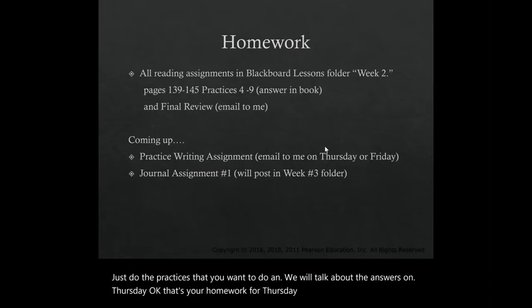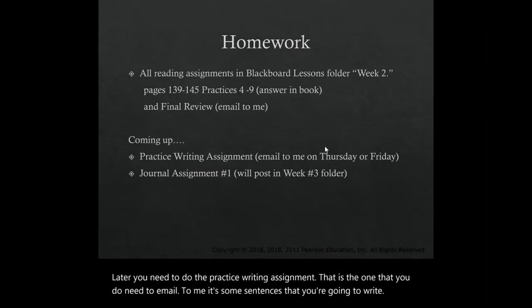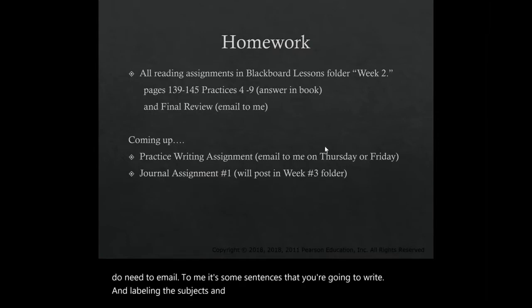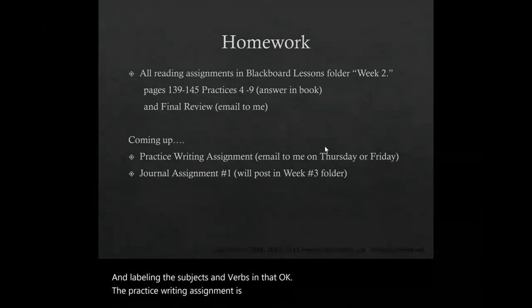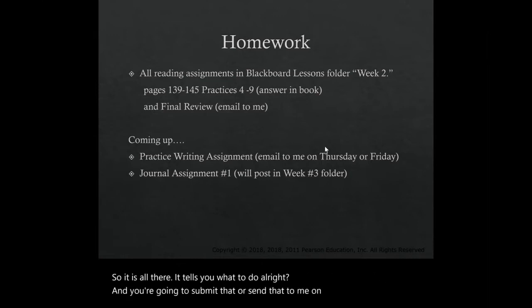Now, coming up later, you need to do the practice writing assignment. That is the one that you do need to email to me. It's some sentences that you're going to write and labeling the subjects and verbs in that, okay? The practice writing assignment is listed in the week 2 lessons folder. So it is all there. It tells you what to do, all right? And you're going to submit that or send that to me on Thursday or Friday of this week.